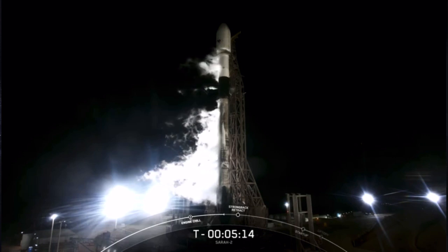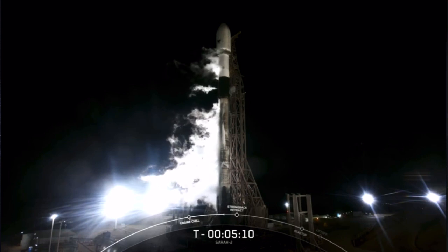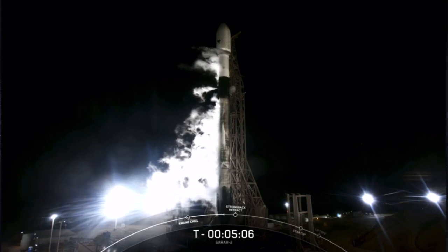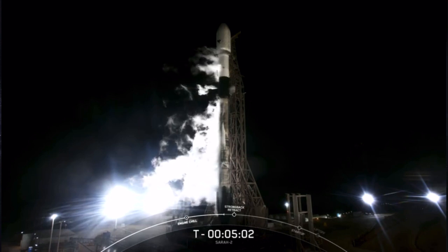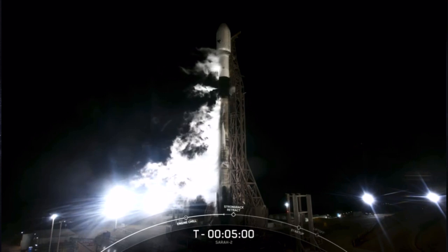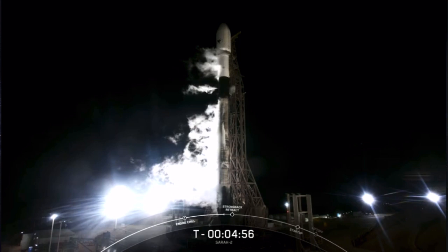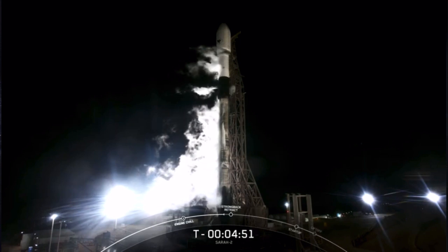T-minus 5 minutes and 15 seconds. All systems are go for an on-time liftoff of the Falcon 9 two-stage rocket that you see there on your screen. The range is ready to support and weather is looking great for 100% probability of good weather at T0. The entire vehicle stands 230 feet tall, roughly the height of a 20-story building.